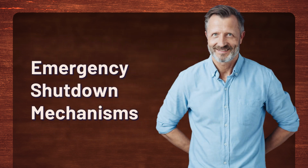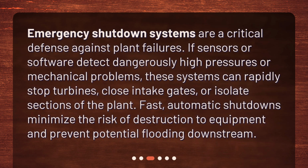Emergency shutdown mechanisms. Emergency shutdown systems are a critical defense against plant failures. If sensors or software detect dangerously high pressures or mechanical problems, these systems can rapidly stop turbines, close intake gates, or isolate sections of the plant. Fast, automatic shutdowns minimize the risk of destruction to equipment and prevent potential flooding downstream.